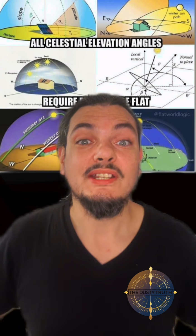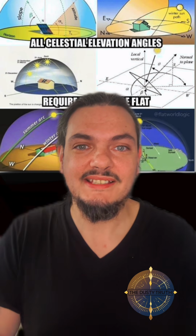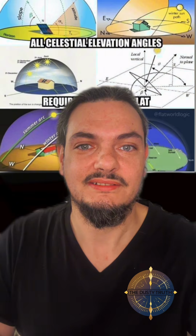We switched to GPS, and GPS hides all of this. They show you a globe on the user interface. They talk about satellites orbiting a spherical Earth, but look at what GPS actually calculates with. GPS doesn't use latitude and longitude for its math. Internally, it uses something called ECEF, Earth-centered, Earth-fixed coordinates.